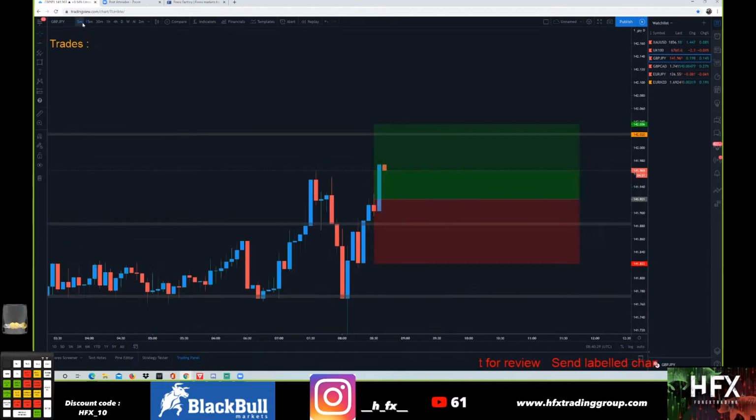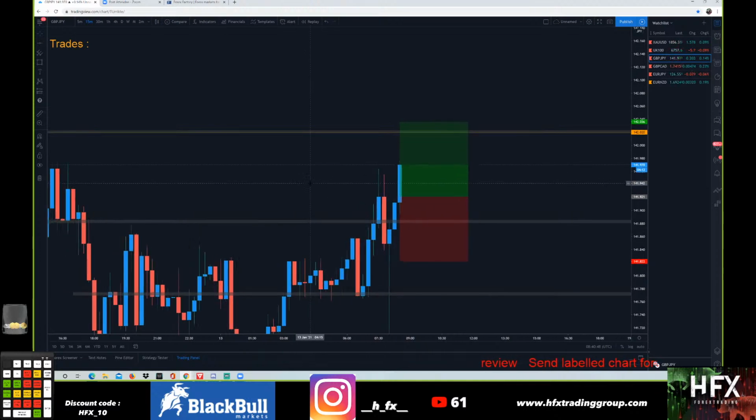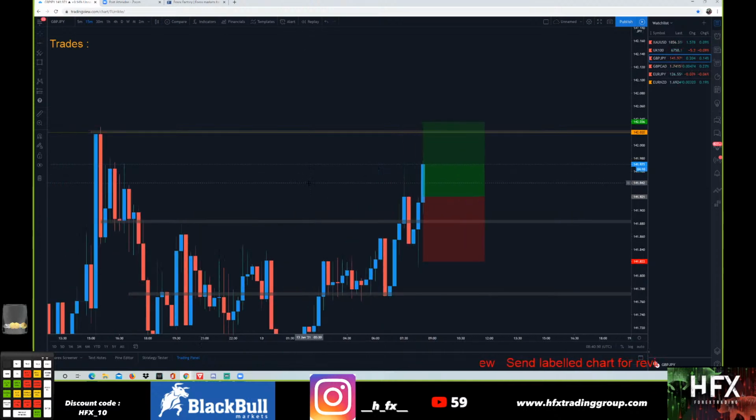The last 5 minutes of the 15. Oh, look at this 5-minute candle close super strong. Well, we're sitting in a little bit of profit here. Price is moving in our direction. So now we just want to be making sure we're being cautious.